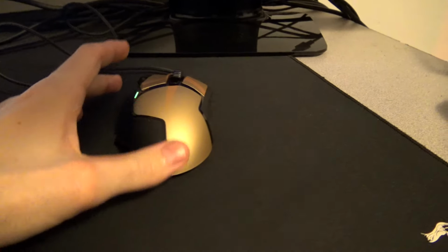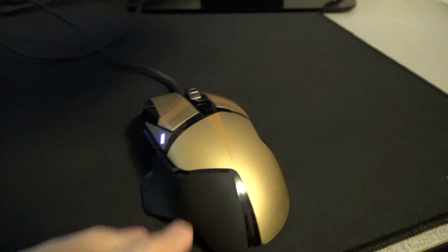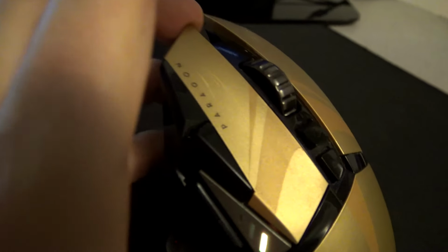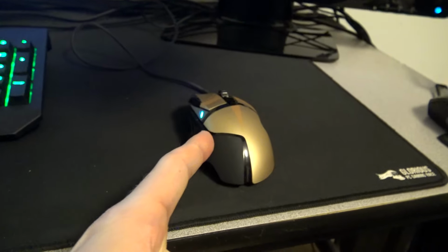Then, let me sit down for this. Get a lot of questions about this mouse. This is not a new mouse to the setup, but this is a Logitech G502, but it's a custom golden version for Paragon, which is a MOBA. It's actually pretty fucking awesome. People want to know, where did I get this?